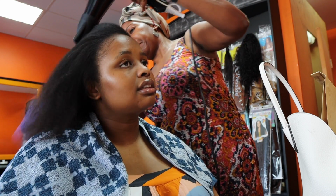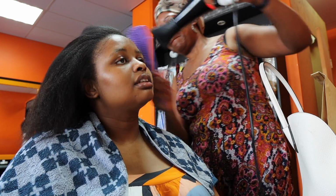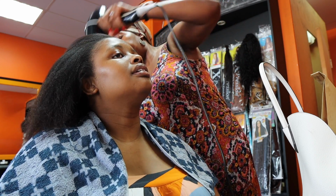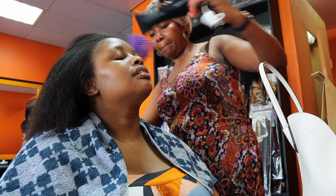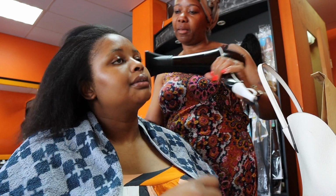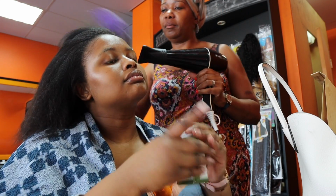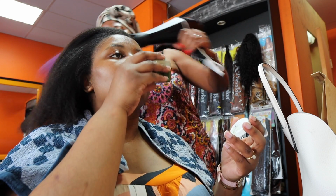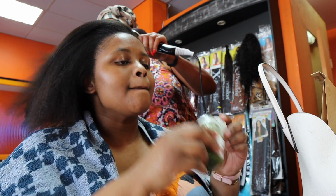Next question says, can I do this if I have an afro, i.e. natural unrelaxed type 4 hair? So no, that's the short answer. With this texture that I chose, if your hair is not straightened in some form or another, I don't think you can do this.